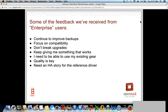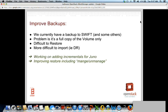Some other interesting things were I need to be able to use my existing gear. And then, of course, quality. And then the one big missing factor was HA.